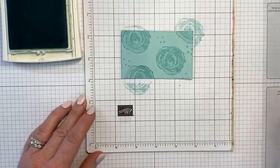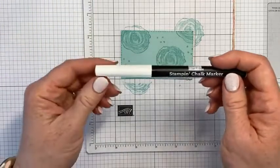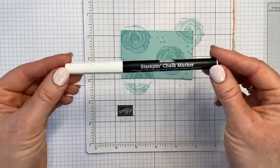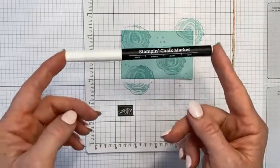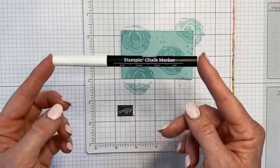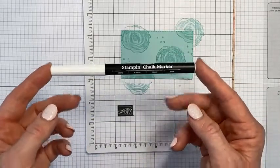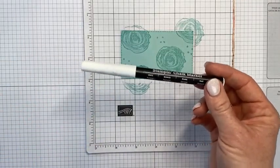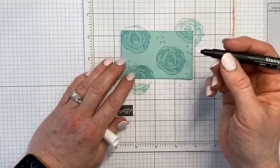So we've got that. And then I'm bringing in this, and you guys pointed this out last live, that my beloved Stampin' Chalk marker is retiring. So you've seen me use this in about 1,000 different ways. I think I actually have a whole episode devoted to the Stampin' Chalk marker. So if you don't have these in your collection, or if you have one and you need more, now is the time, because you're going to be sad when yours dries up and it's all gone and you need more. So yeah, the Stampin' Chalk marker is my favorite thing to add highlights to projects.